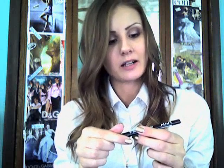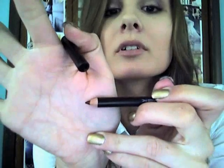And then I also got a brown, and it's called dark brown. And this is actually what I'm wearing today. So it is a very deep chocolatey brown. Now this is one of the newer ones. I haven't used it yet. It's called Deep Purple, but it is a very plum color.